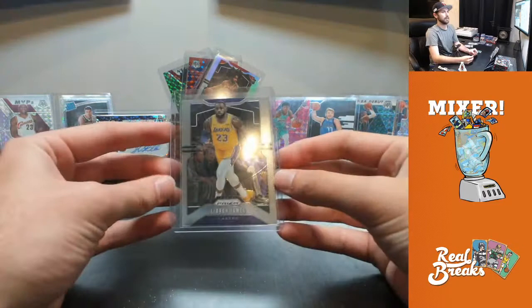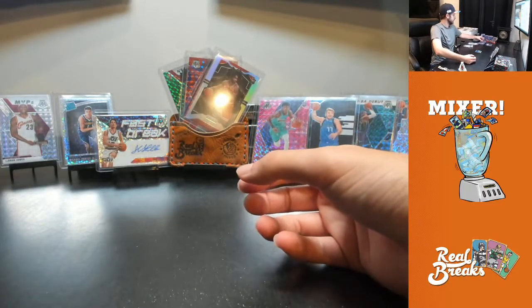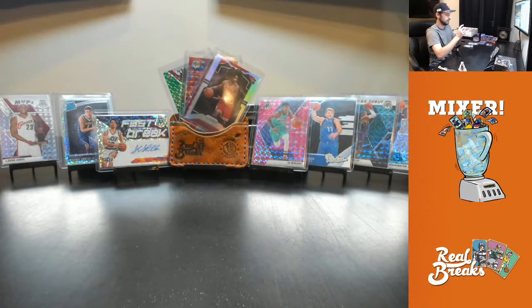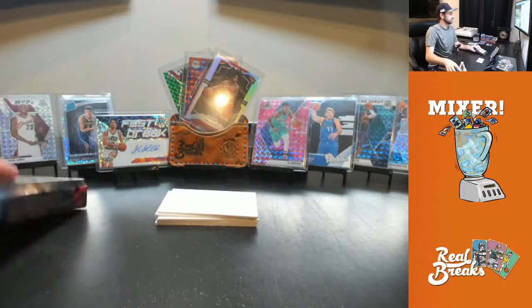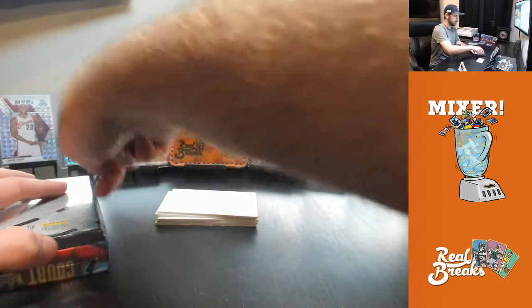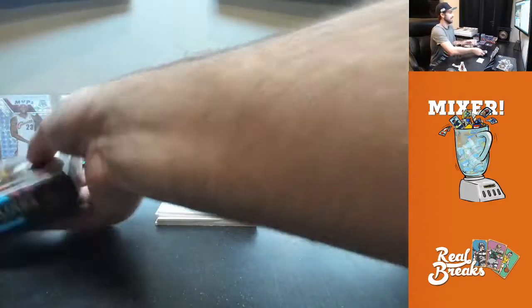Even like a LeBron Prizm base is like $20 raw. It's nuts. Get some blanks out. Here we go with Court Kings.